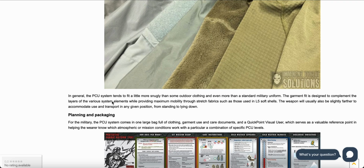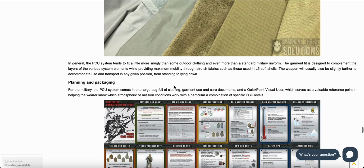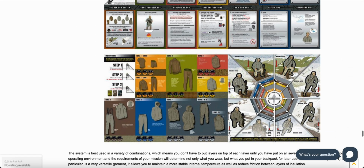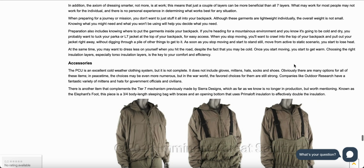You're not really supposed to have all this excess clothing hanging off of you, and there's a lot of stretch fabric. A lot of this stuff doesn't ride on you, if that makes sense. It kind of moves with you. And then here's the planning sheet for the PCU system, active wear, what you'd wear in different situations, all your different levels and all that. And then the most versatile thing, of course, is the windbreaker.